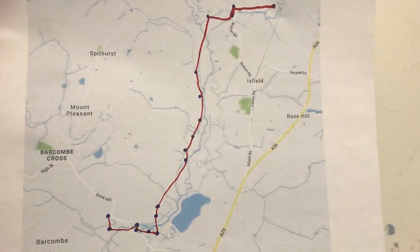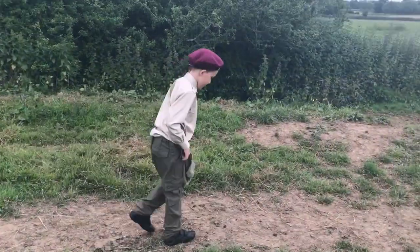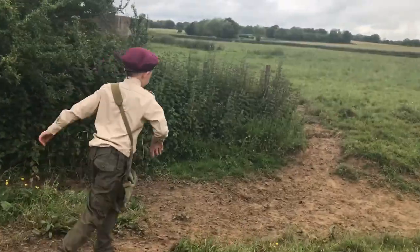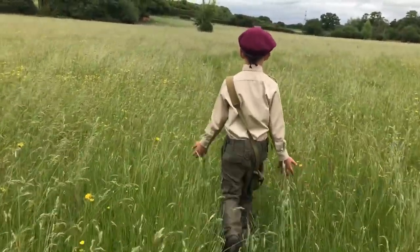This is a line made out of all the pillboxes we found. In the end, Germany did not invade. This is because they thought it was too difficult to do a beach landing. This makes it even more amazing what we did on D-Day.